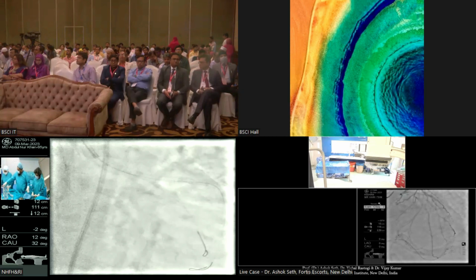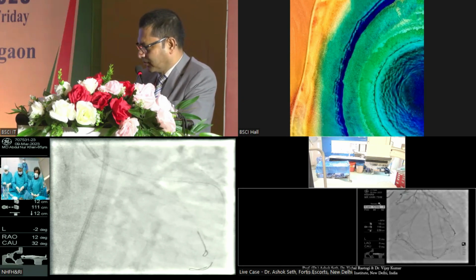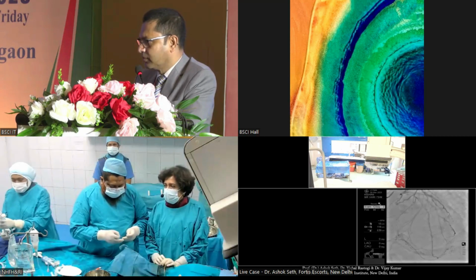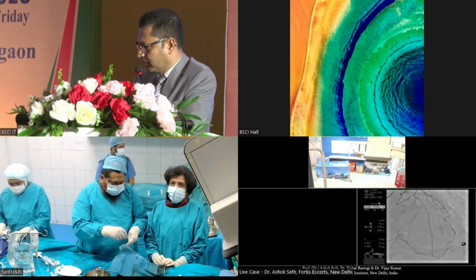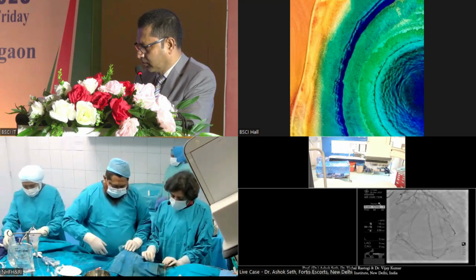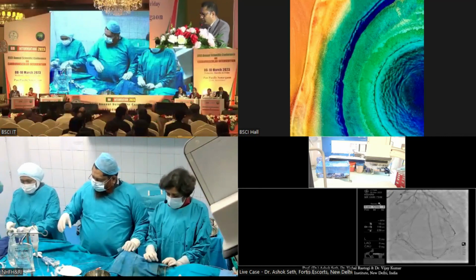Madam, one question is from Dr. Noor Alam. Dr. Noor Alam asks whether you should go for functional or physiological assessment of the side branch. If you want to, you can, but here with IVUS, we saw that there was significant calcium there. It's a moderately sized vessel. Here, I think FFR is not warranted, but of course, if you want to do that, you can do it. But here we will not be doing FFR.